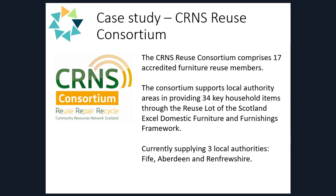So how does the consortium operate? Fife Council, Aberdeen City Council and Renfrewshire Council have all opted to purchase reused furniture through the Scotland Excel framework. Local authorities raise an order through a bespoke system which CRNS has developed. The 34 items which the consortium can supply are contained within a catalogue. The local authority can select the item that they require, input details of the recipient of the goods, and then an order is placed with the relevant consortium member in the area.